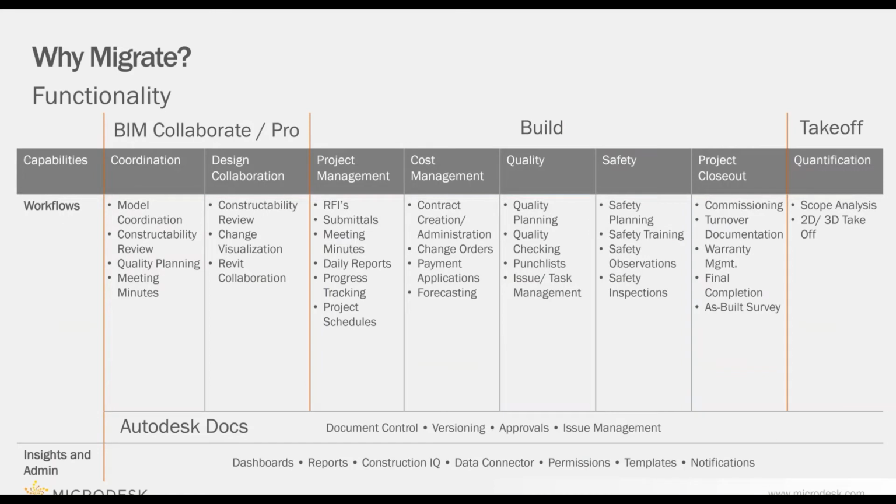Now, other aspects on this is going to be functionality. So everybody might have seen this image before where we kind of break things down. Everybody sits on top of the features of Autodesk Docs, and we've got BIM Collaborate and Pro and Build and Takeoff. The thing is, if your project is hosted on the unified platform, there's aspects of this that are available here that aren't available on BIM 360.